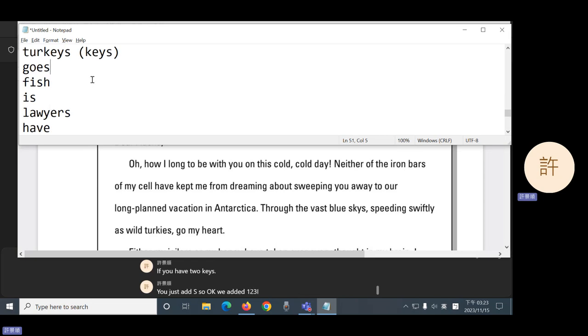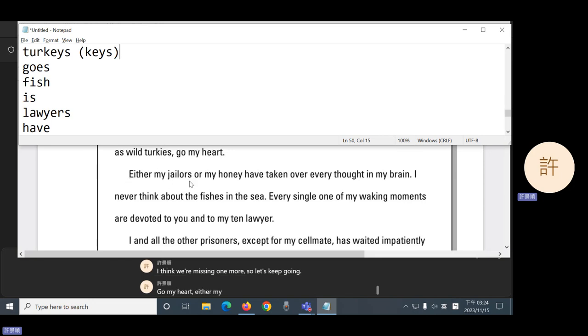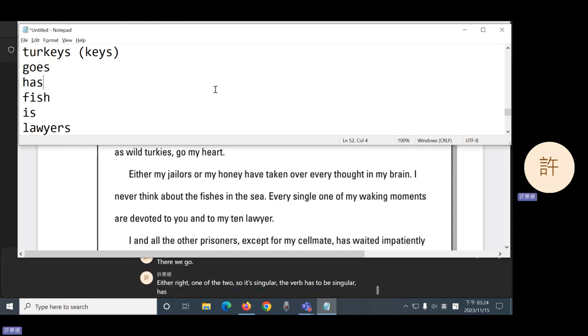So, okay, we added 1, 2, 3. I think we're missing one more. So let's keep going. Go, my heart. Either my jailers or my money has. There we go. Either, right? One of the two. So it's singular. The verb has to be singular, has. Okay, that's 20. Questions?